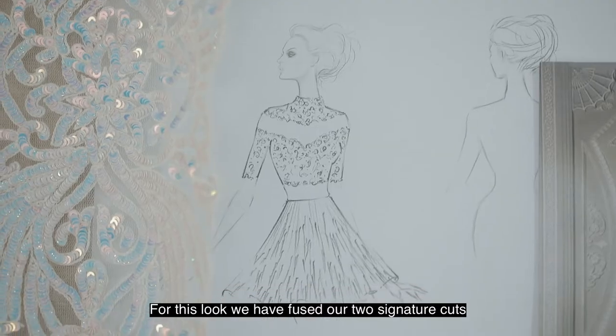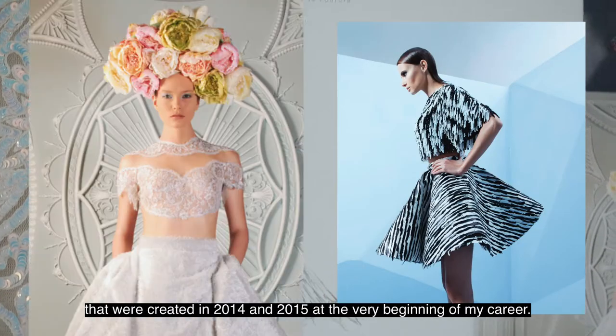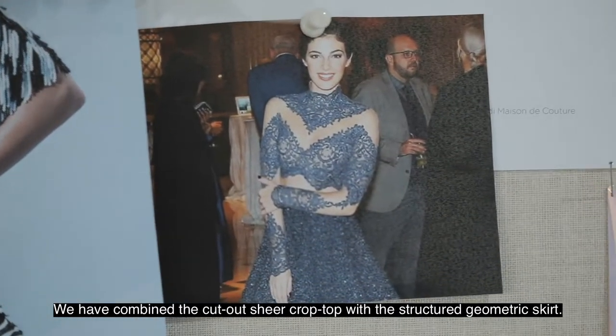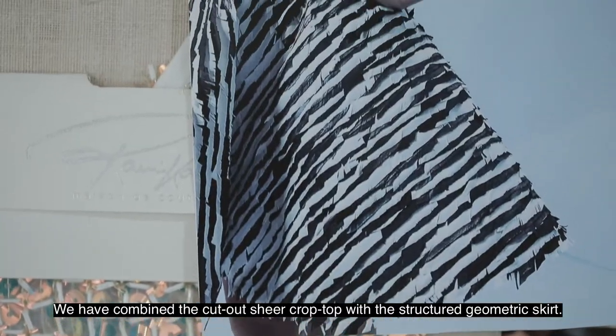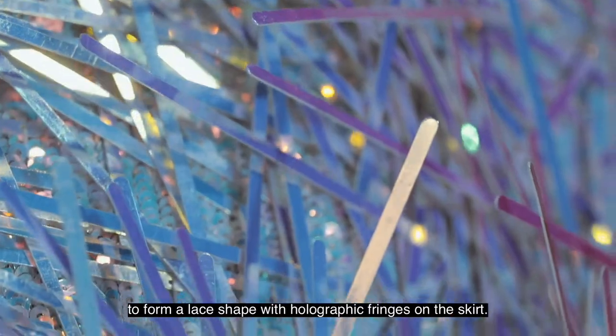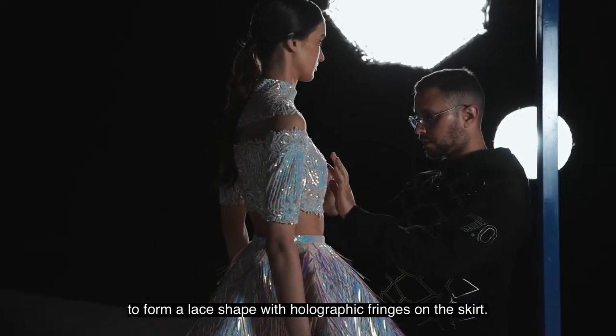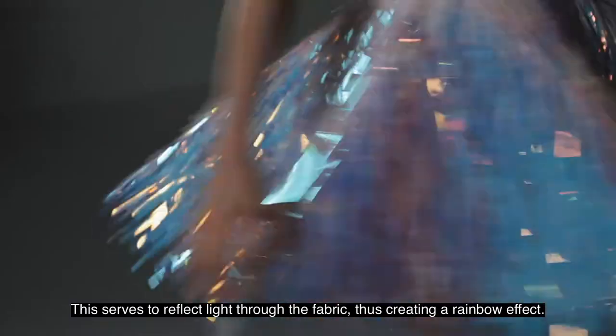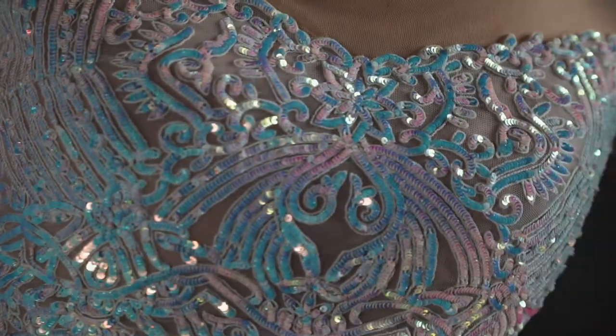For this look, we have used our two signature cuts that were created in 2014 and 2015 at the very beginning of my career. We have combined the cut-out sheared crop top with the structured geometric skirt. We designed this piece using holographic silver sequins to form a lace shape with holographic fringes on the skirt. This serves to reflect light through the fabric, thus creating a rainbow effect.